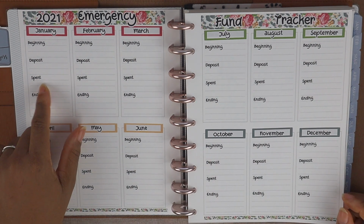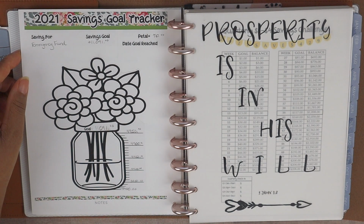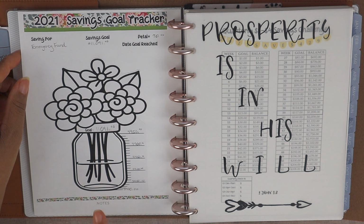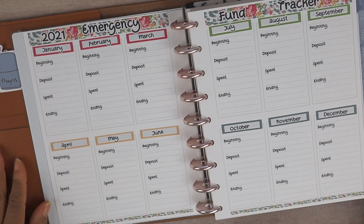So I'm going to update this here for January. And guys, I get to update our flower jar. She is just super cute. I mean, just super cute. So I will be shading in just a little bit, but hey, this is the first shading of the new year, and I'm just excited, guys. I really am.